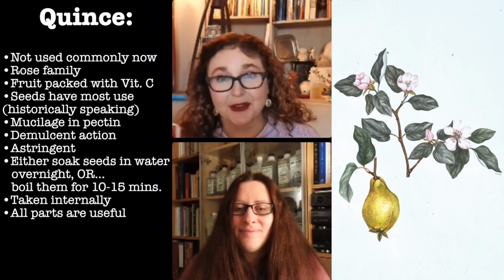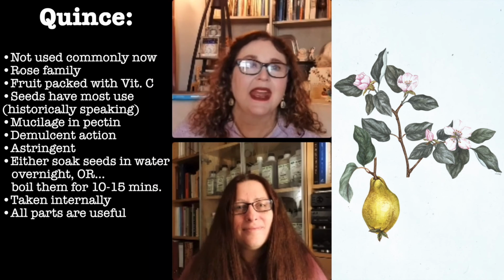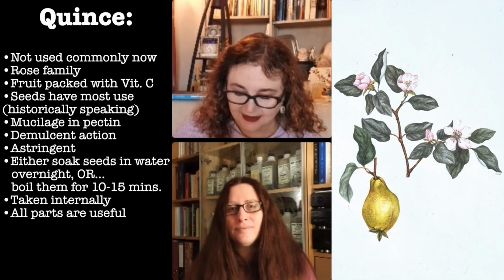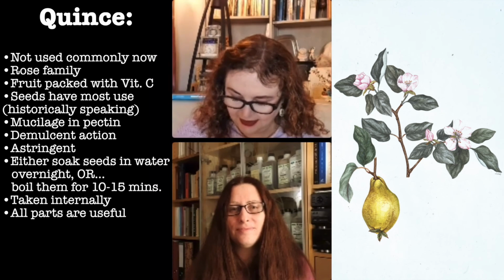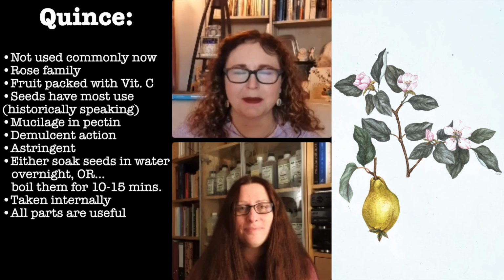But of course, the other famous quince is Peter Quince, who is one of the rude mechanicals in Midsummer Night's Dream. And he's kind of the director of the play that they do for the nobleman. And I just think it's so interesting that he's called Peter Quince, quite frankly. And why is he called Peter Quince? I have a whole thing about plants that are people, because there's a number of those.